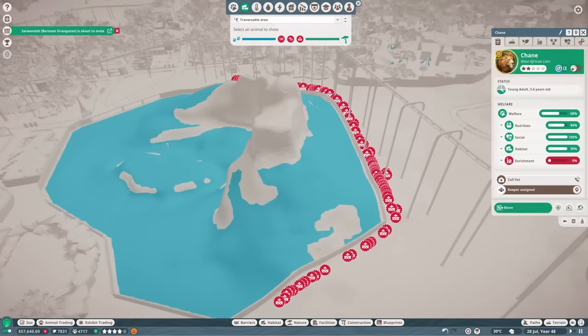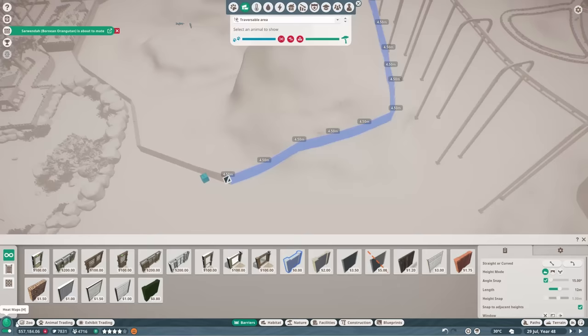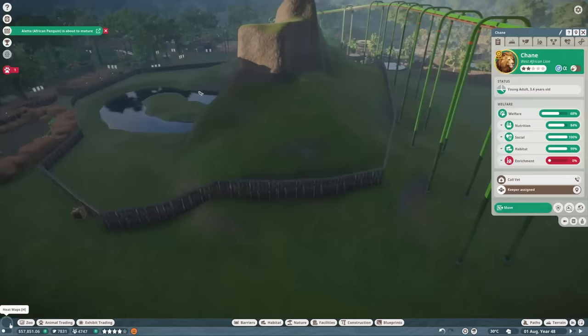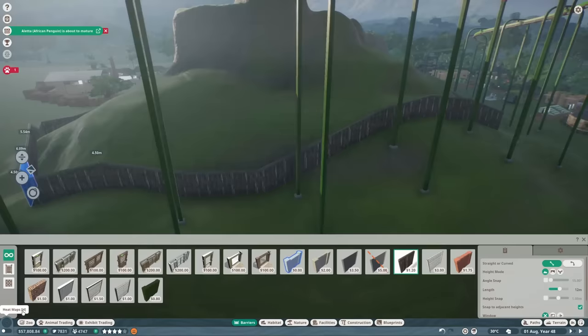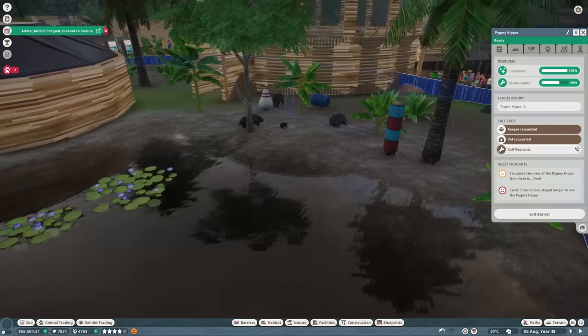Ah, they still can't escape because of the ground. Okay, I'm just going to raise the ground up around the side. It's because of this mountain. I think we're okay. We've also got dangerous fighting.